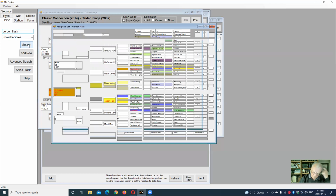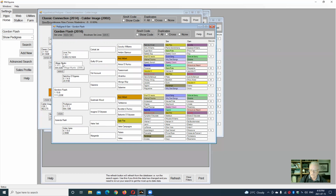Gordon Flash is by Village Mystic. There's actually one in New Zealand by Village Mystic, and it's unraced. That I found. But anyway, this is out of a mare that's inbred to Anne Arafat. So there's a definite pattern to the success of Love You Sons.